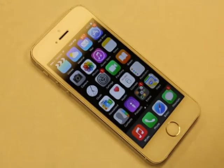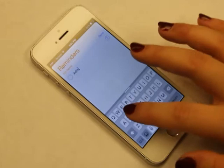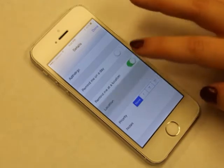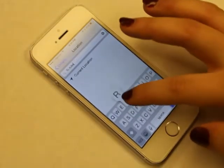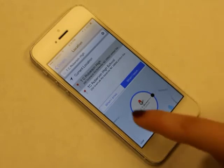Whoa. In order to set a location-based reminder, go to Reminders, make a new reminder, press the eye icon in the right corner, remind me at a location, and then you enter in the location that you want it to remind you at. And then you can either do it when you leave or when you arrive.